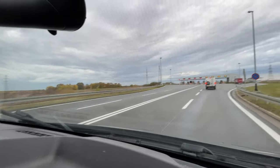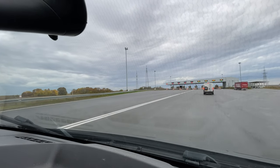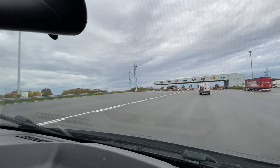So Croatia has pay tolls as opposed to convenience.